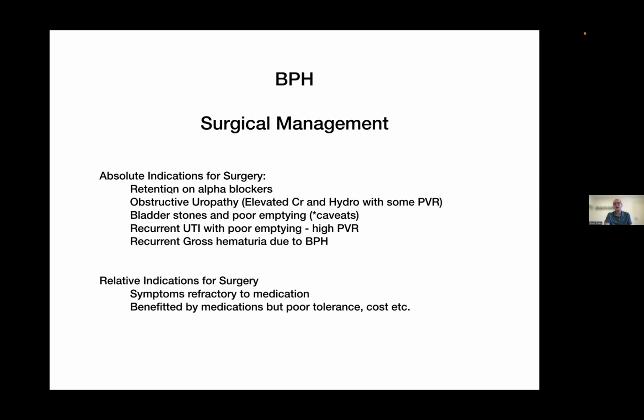Now, there are certain presentations when people really go first to surgery. For instance, if they're on alpha blockers and they go into urinary retention, there's no drug that's going to help that. So those are people that really need a procedure. If a man presents with high post-void residuals, elevated creatinine, and hydronephrosis, they have something called obstructive uropathy, meaning no matter how they feel, their outlet is causing them renal damage. And those people will not be solved with medication. So they need to go to an outlet procedure.